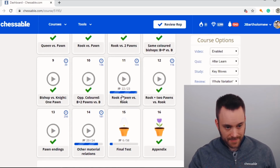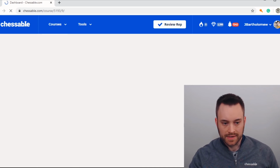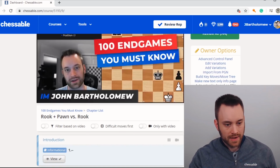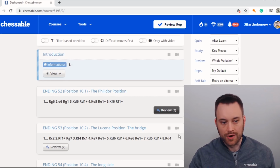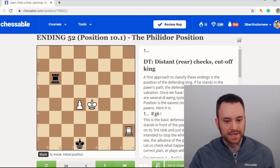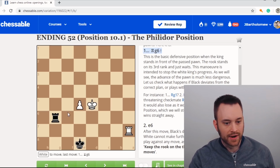And chapter 11 is probably the most important chapter in the book. It's rook and pawn versus rook. This is actually part of the subject of the bootcamp videos. So many of you may know about the Philidor position, which we're having a look at here in ending 52, which involves, in this case, black playing rook g6 and cutting off the white king along the 6th rank.